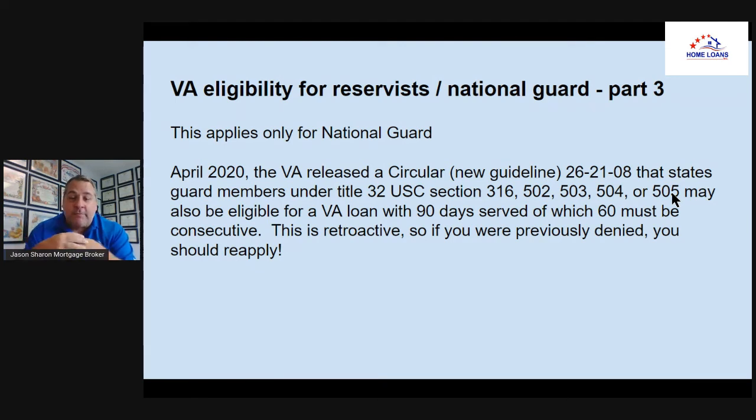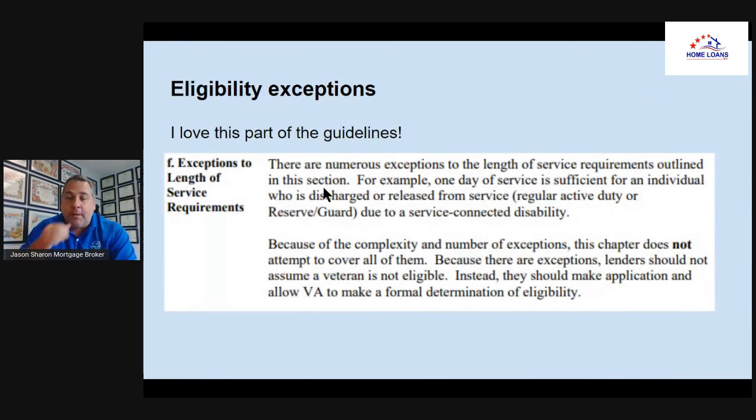And that is retroactive. So if you were declined some other time in the past, then go ahead and reapply. Even if you're not in one of my states, if you want help, you want me to help you get your COE, I'll help you out, even if I'm not going to be able to do your loan. And then if you want, I'll get you to somebody that can do your loan and do it well for you.